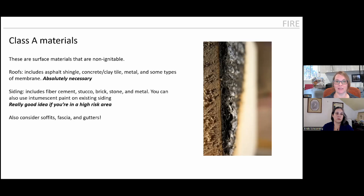So Class A materials are great for resisting ignition from embers, but they won't necessarily protect your structure from, like, a wall of flame or a great deal of heat.